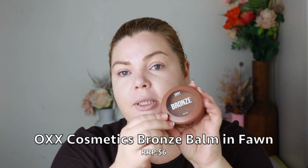Let's do a little bit of cream. Or do I do a little bit of eyeshadow? No, let's do a bit of cream. Let's put a bit of color in this face, girls. Okay, so we're going to start with our cream bronzer. It is the OXX Bronze Balm.